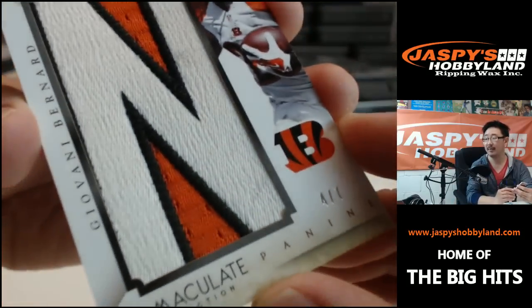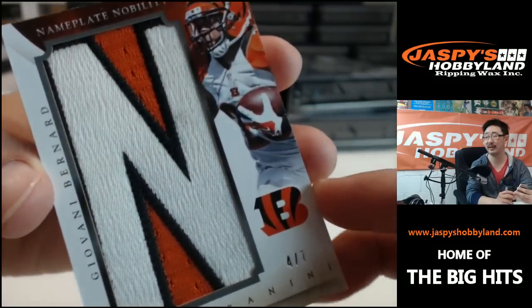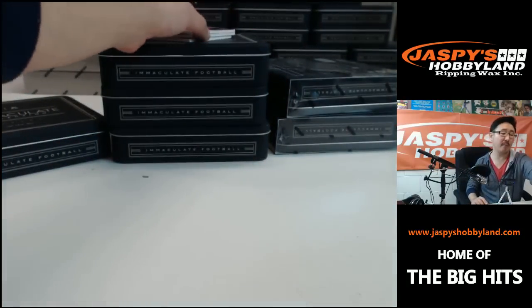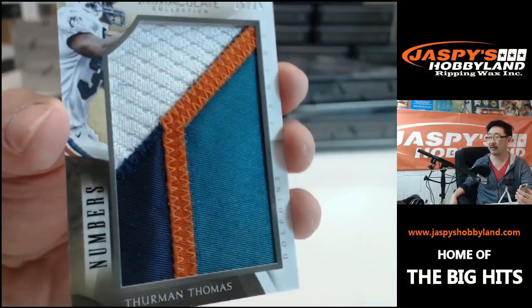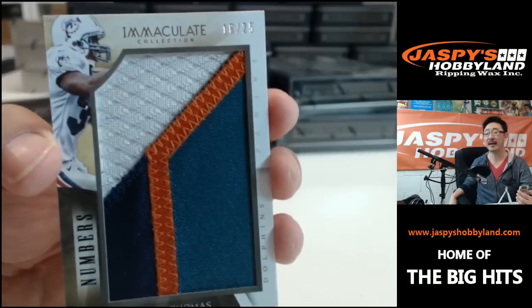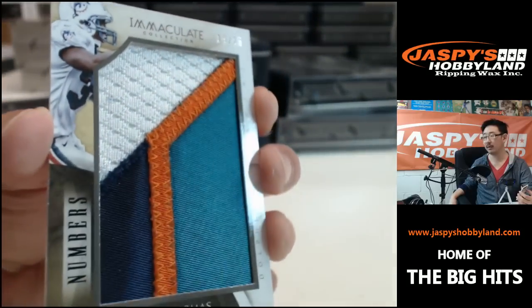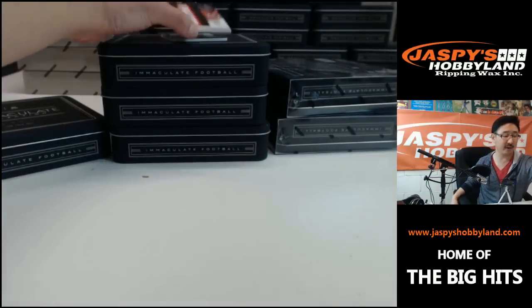Just like that. Let's fill this up, folks. Look at this. Straight up, an N right there. 4 out of 7. Great job, Cincinnati Bengals. Oh, an even better patch coming up here. Oh, my gosh. I have no words. 15 out of 25. Thurman Thomas numbers. Wow. It really doesn't end, because check this one out.